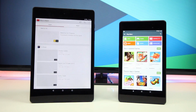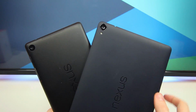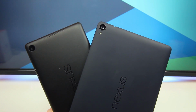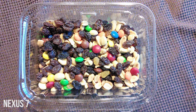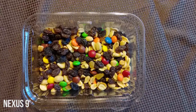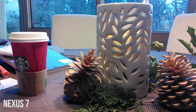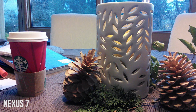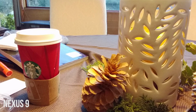If you take a look at the cameras though, the Nexus 7 has a 5 megapixel rear facing camera and the Nexus 9 has an 8 megapixel camera, but don't take pictures with a tablet. Your smartphone is most likely going to be a much better option. The cameras on both of these are pretty bad. They're decent at best, but I'm really not even going to take a look at them. As you can see here, they are okay, and that is all that should be said about them.